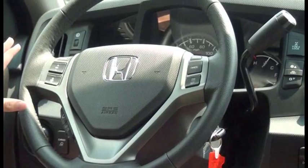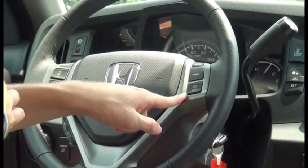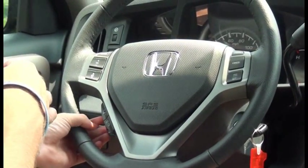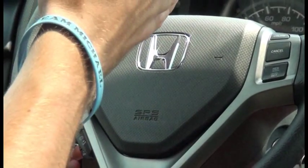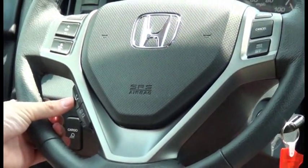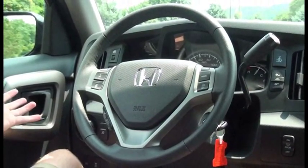Now, here on the steering wheel, you've got your audio control buttons for the radio, and you've also got your cruise control buttons here to set your cruise control. There's also a Honda navigation button here that you can use with your audio controls to set climate control or a destination for your GPS. There's also a button that can sync to your phone, that way you can answer your phone calls and talk on the phone hands-free to not compromise any driver safety.